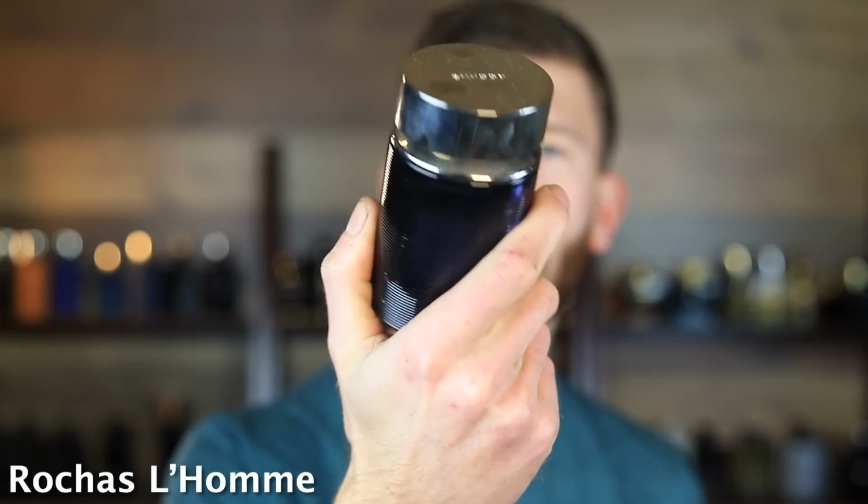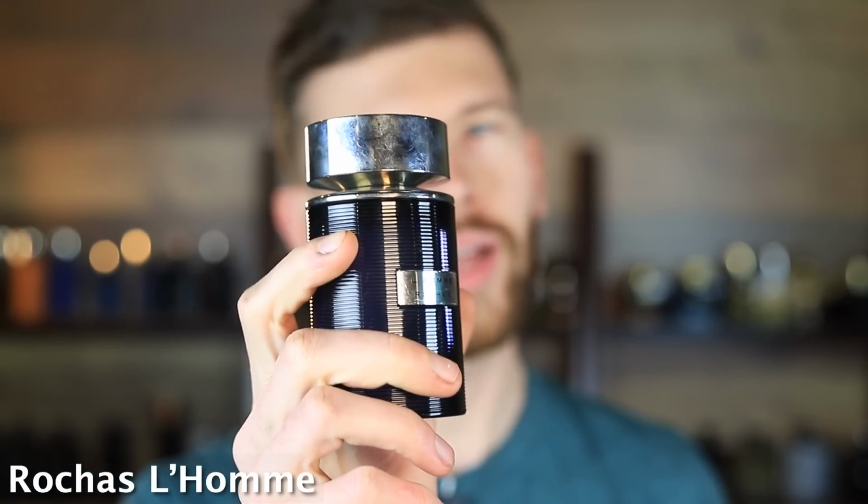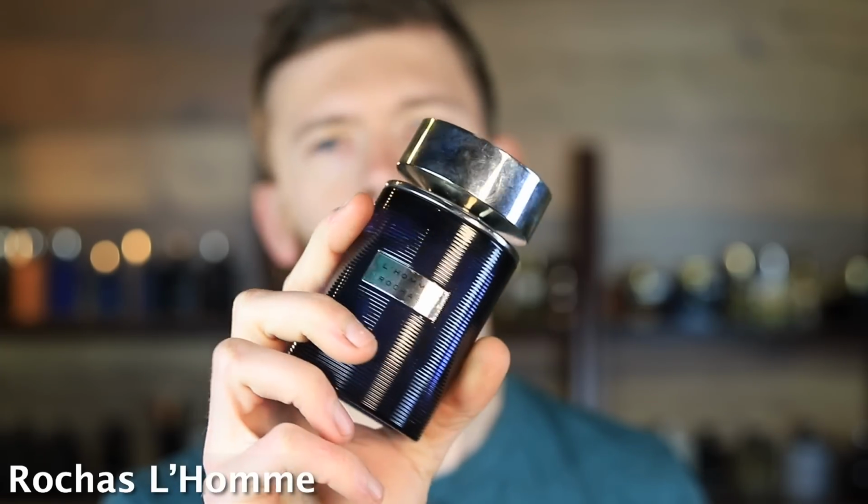Now, this first one, starting off nice and affordable here at about $35 to $40, is Rochas Loam. It's got blood orange, juniper berries, and a bit of a tonka bean note in here. Nice, fresh, citrus aromatic with a masculine, refined, and kind of just classy smell to it.